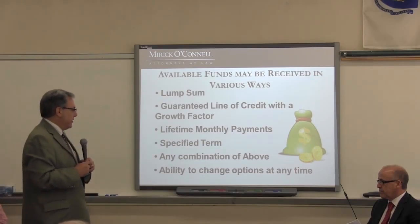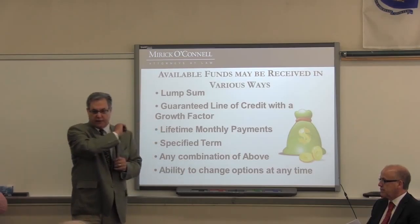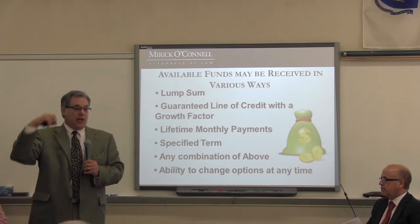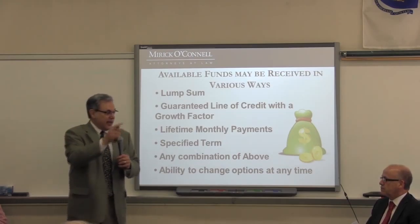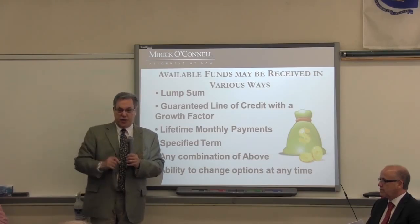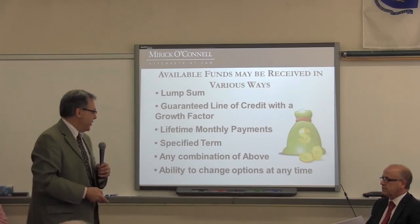And another fantastic feature of that is that line of credit, as I said, has a growth factor. That line of credit, whatever dollars are in there, is going to grow year after year after year. And the simple reason for that is, let's go back to that actuarial table. The older you are, the more access you get. So that's an easy way to describe how that feature works.